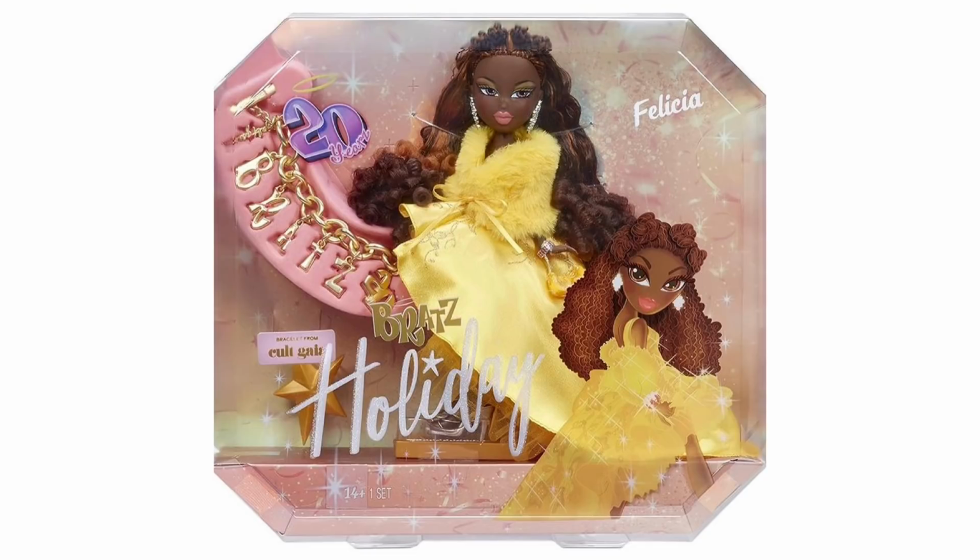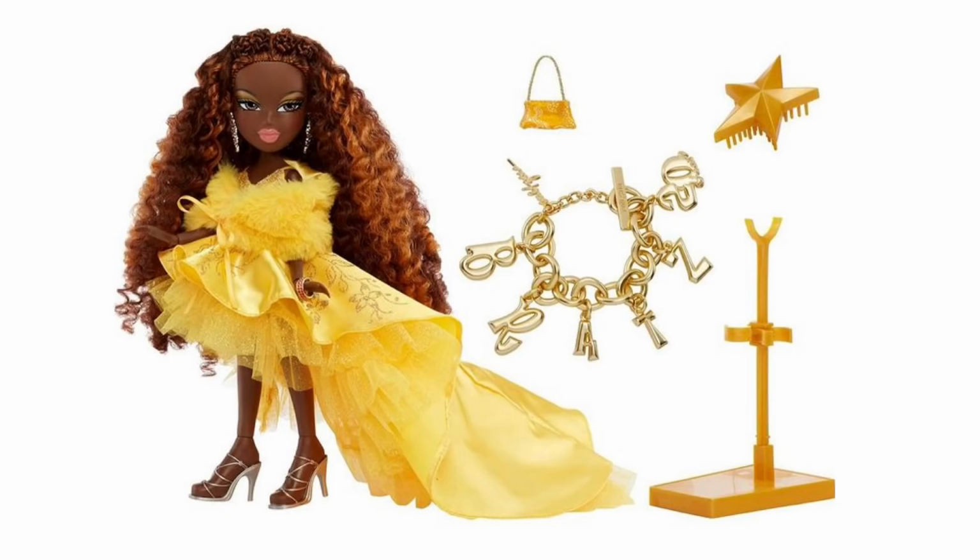You may notice a large chunky bracelet that comes with her. It is from Isaac Larian's daughter's jewelry brand called Cult Gaia, and I think it's made of like a real sturdy metal because it looks like something for adult collectors, if you ask me. So here are one of the stock photos of Felicia.